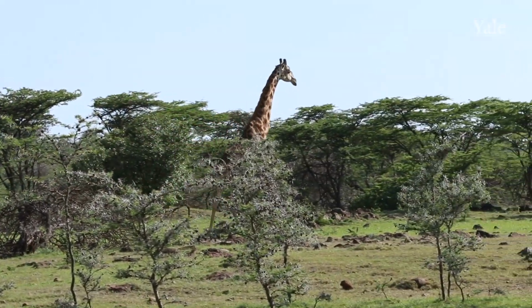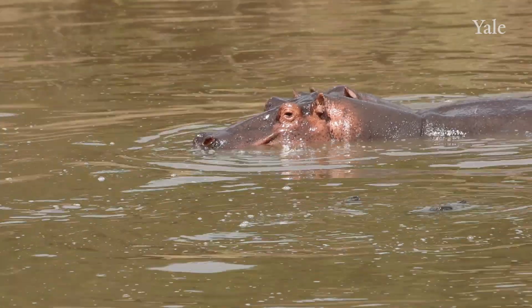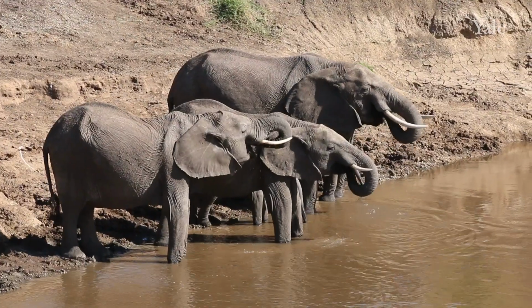The Mara Serengeti supports millions of wildlife. This includes 1.2 million wildebeest, a couple 100,000 zebras, elephants. It's a really spectacular display of wildlife that you don't find anywhere else in the world.